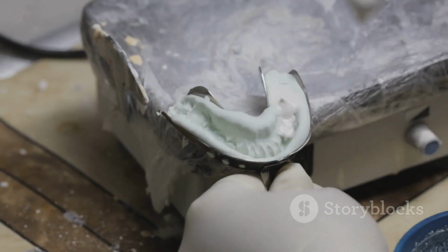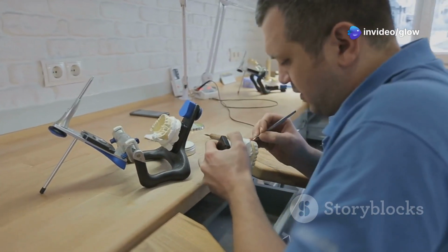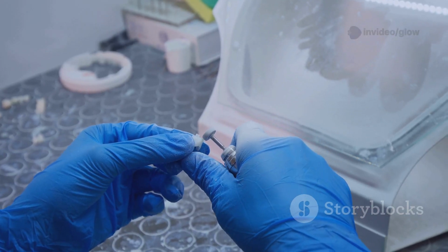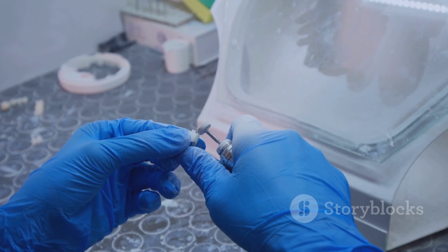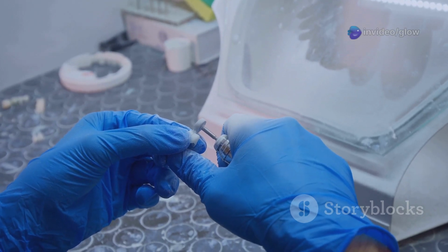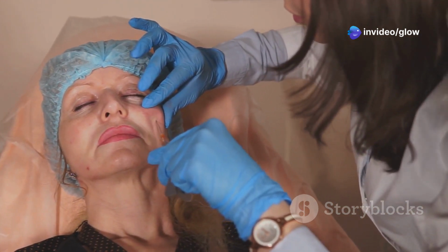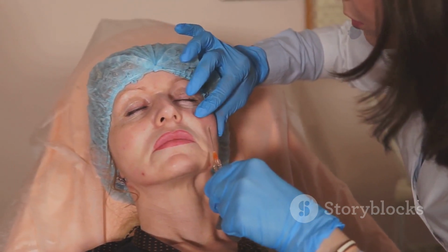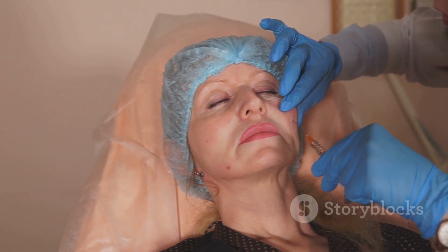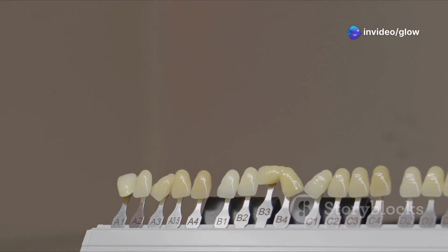Finally, we have synthetic grafts. As the name suggests, these are man-made materials designed to mimic the properties of natural bone. They are often composed of biocompatible ceramics like calcium phosphates, such as tricalcium phosphate or hydroxyapatite, bioglass, or sometimes polymers. The key advantages of synthetic grafts include an unlimited supply, no risk of disease transmission or immune rejection, and the ability to be manufactured with specific porosity and resorption characteristics. They can be designed to be osteoconductive, providing that crucial scaffold.